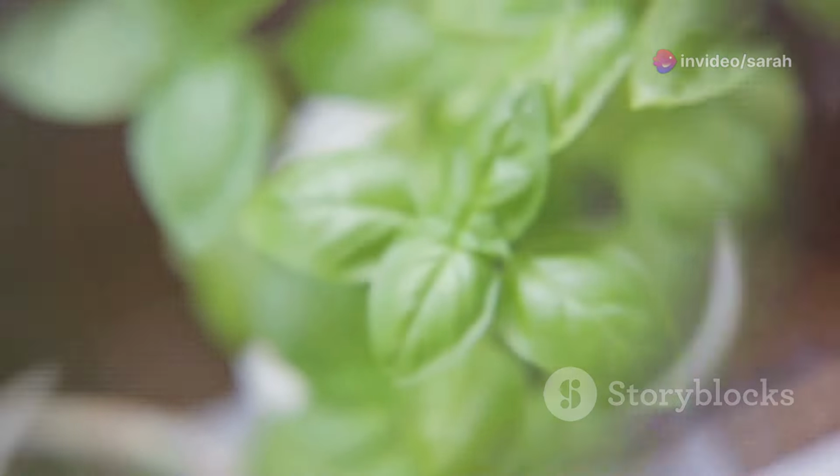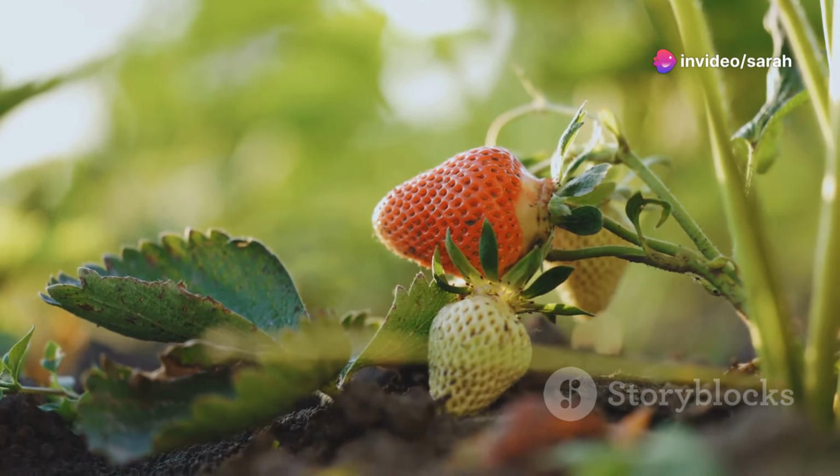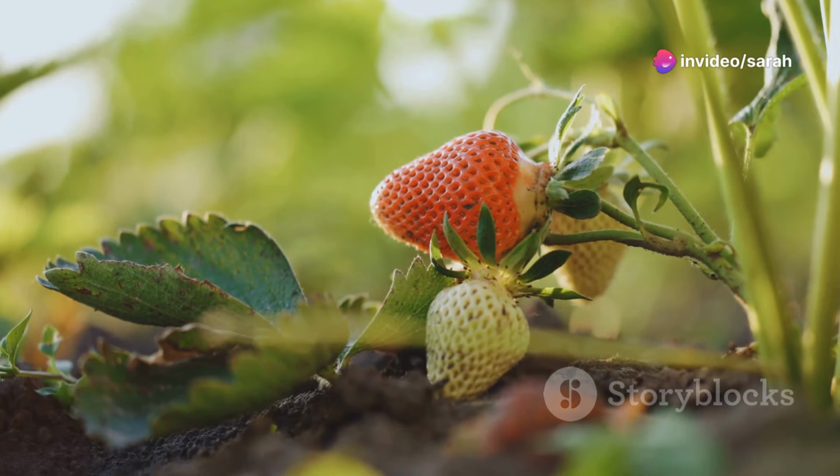Instead of producing seeds that you sow, they send out these little runners, like little baby plants on stems. These runners will take root and form new strawberry plants, spreading the love. So once you've got a few strawberry plants established, they'll do the hard work for you, multiplying and providing you with a bountiful harvest year after year.